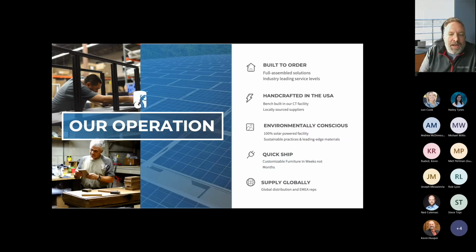Everything I'm going to show you actually is built in Bloomfield, Connecticut. It's handcrafted. It's an environmentally conscious company. It's a 100% solar powered factory. We ship really quickly as well. So a piece of furniture, 2-year specifications, ships in as little as 5 weeks. And we also supply globally.